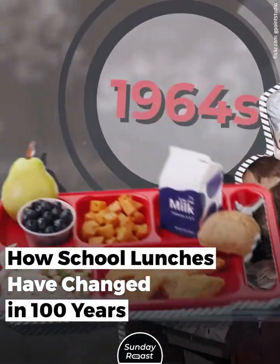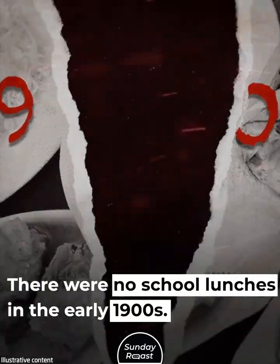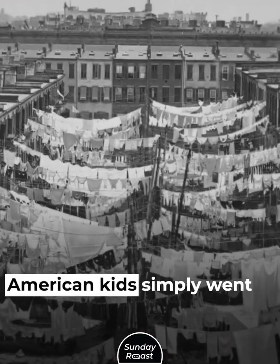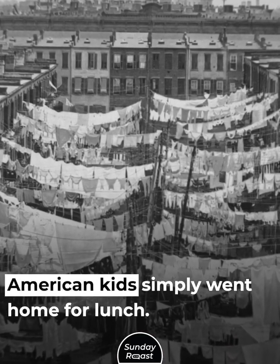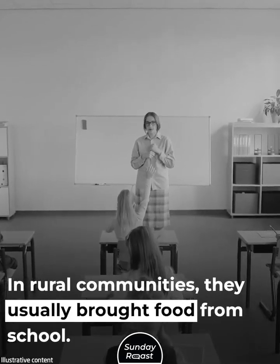How school lunches have changed in 100 years. There were no school lunches in the early 1900s. American kids simply went home for lunch. In rural communities, they usually brought food from home.